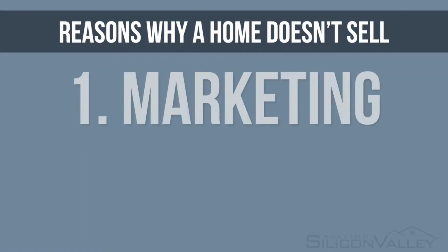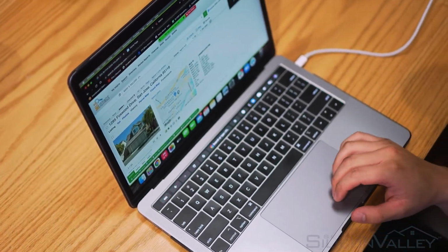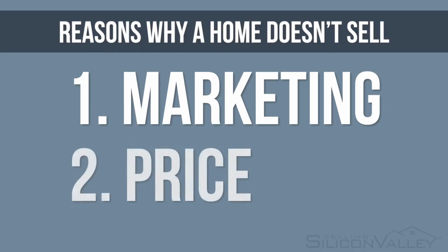In a market like this, there's only two reasons that a home will not sell. Number one is marketing. Now, if you're working with us, that's never going to be an issue. Our listings are typically at the top of all of the major websites because we invest a lot of time, energy, and money into making sure that the homes that we list are marketed appropriately. But marketing isn't the only reason a home won't sell. The other reason is price.